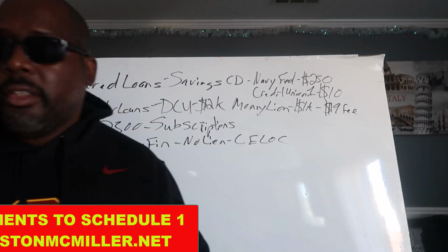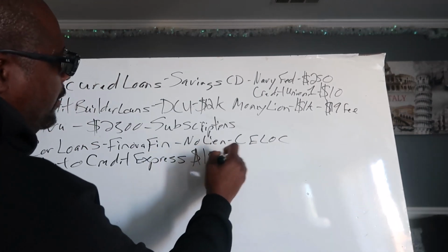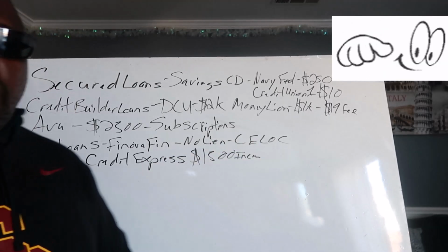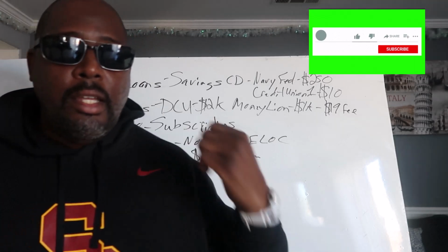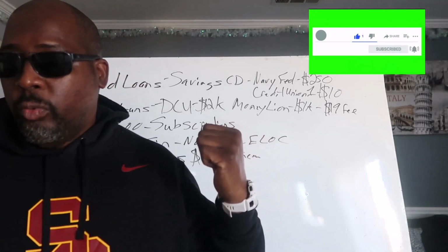Then also it's Auto Credit Express, and they'll work with you as long as you have a monthly income of at least $1,500 a month. So if you have at least $1,500 a month income, then this may be an option for you as well.